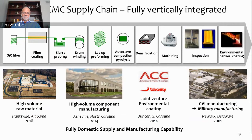And then our facility that's really been key to all our technology, has been a thread throughout our development through the many phases that we progressed, is in Newark, Delaware, and we're standing that up mainly for military work as we support the commercial work in our other sites. Okay, that's our fully vertically integrated supply chain in the U.S. So if we move forward, please.